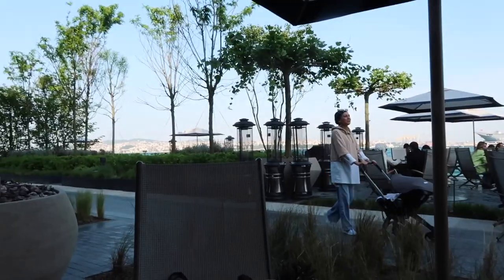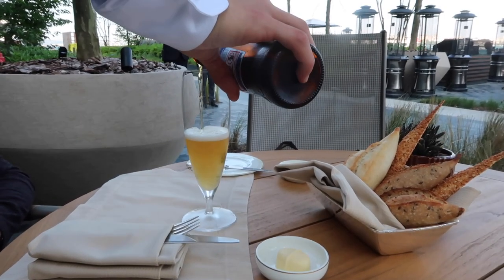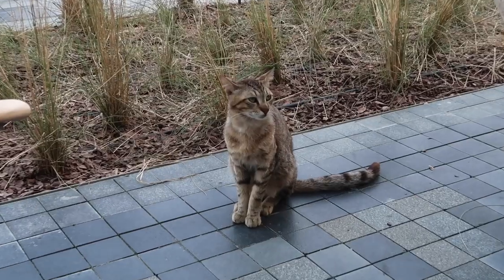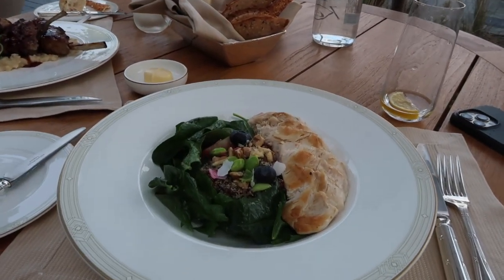Now we are having some dinner and drinks at the Peninsula Hotel. And this is our view. We can have a view of the water here. I got the pumpkin soup. Dad got a local Turkish beer and Caesar salad with smoked salmon to start. Dad got the lamb chops. I got quinoa salad with chicken.